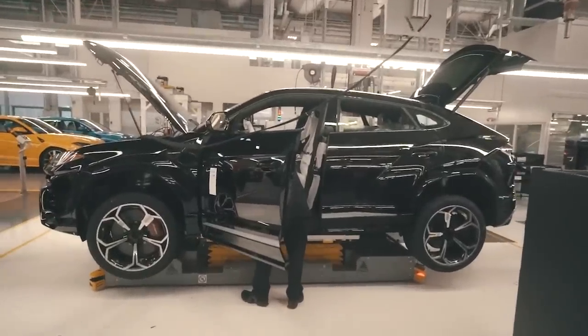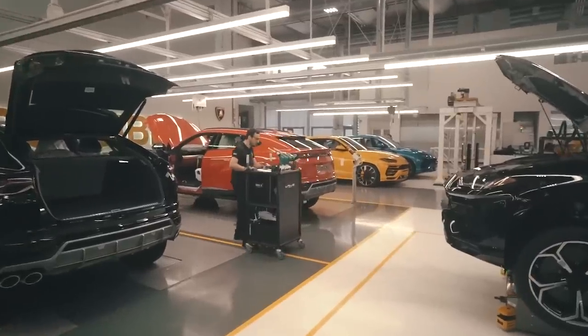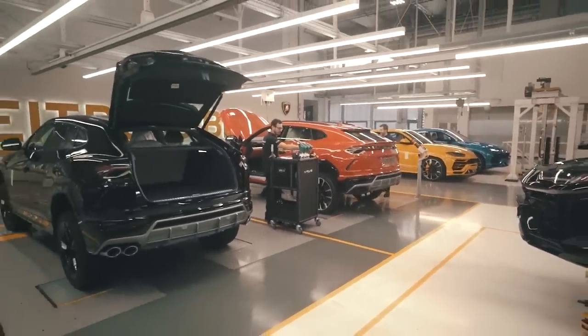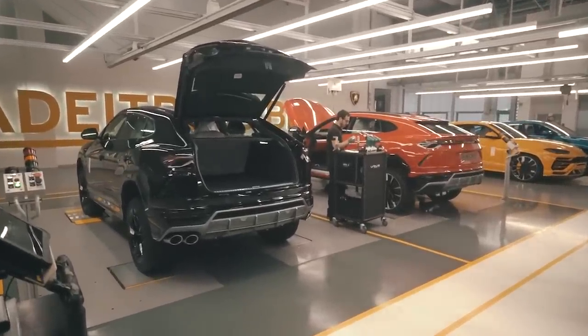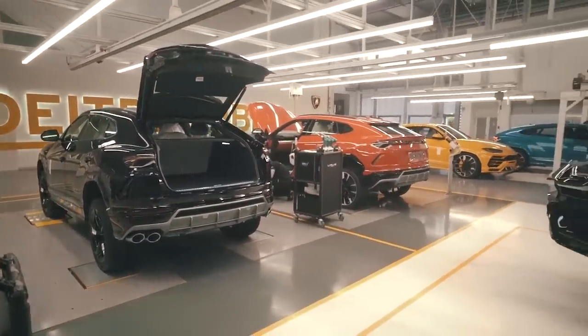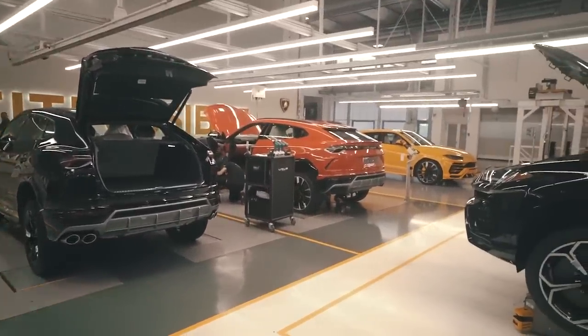So right here is the last final stages, and then as you can see all up here, they're all lined up going into quality control, which, as I've seen and been assured, they are really into their quality control, pushing everything to 200%. So the cars are checked in every single way possible.